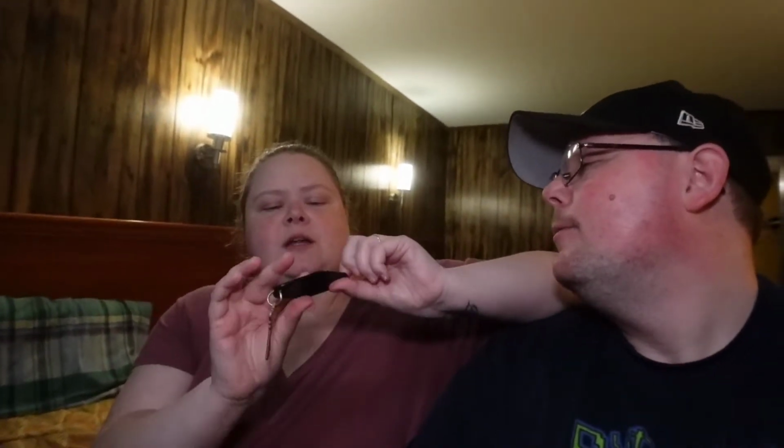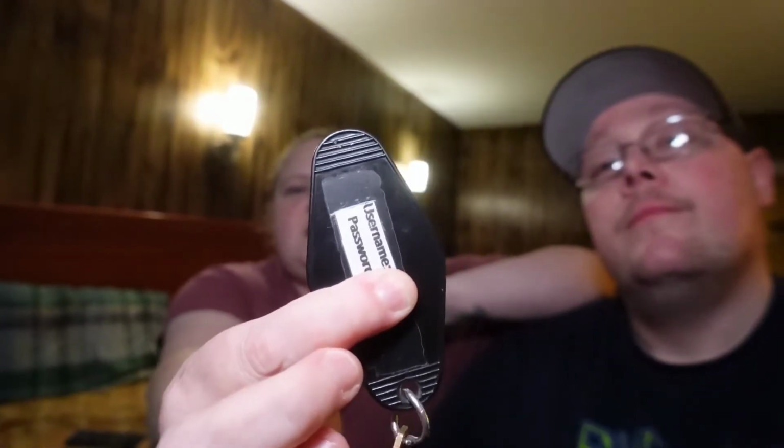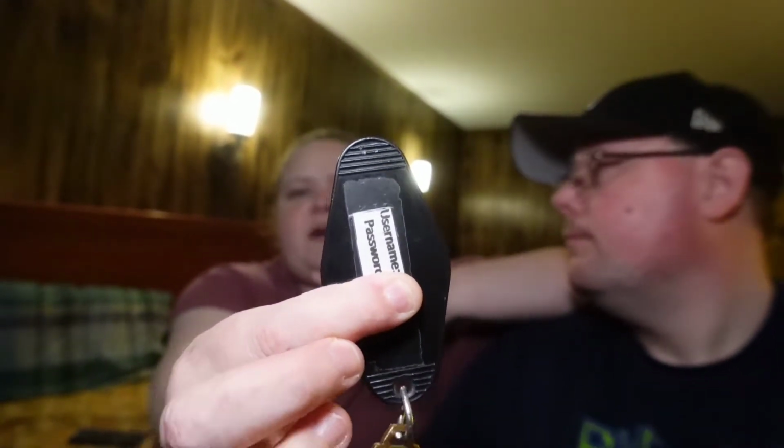Another thing I like, I'm not going to show it, but there is free Wi-Fi here, and on the back of your key, you get your username and your password. I am not going to show it to you because that's ours. But I thought that was a nice touch. That way you don't have to bother somebody and constantly ask them what the password is.